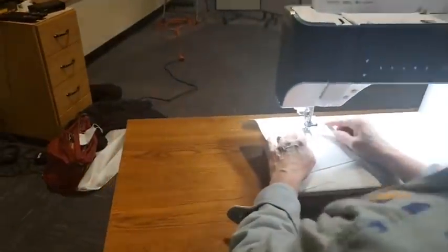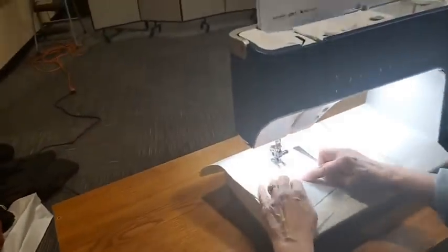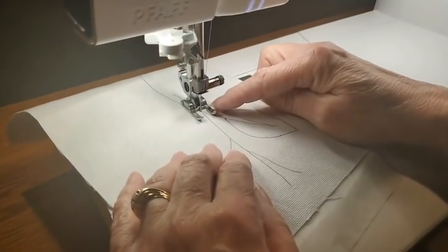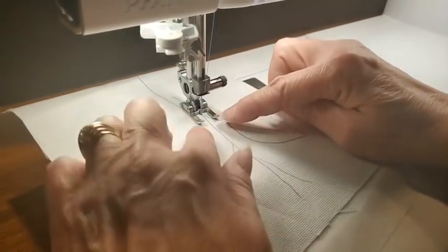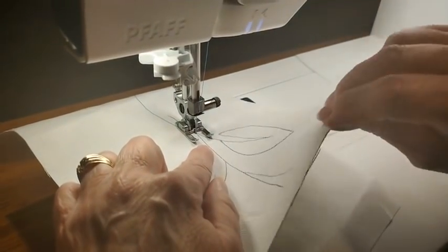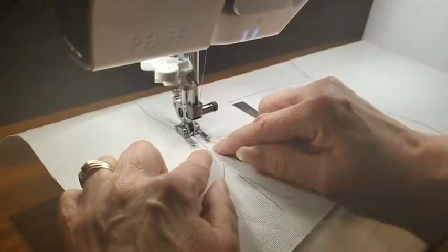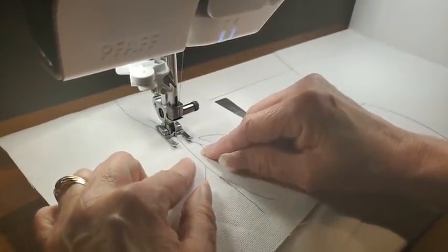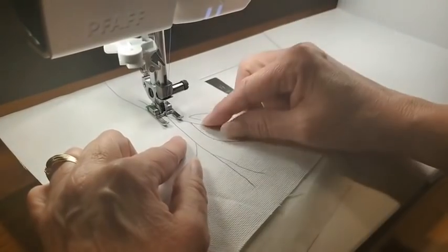So usually when I'm doing something this narrow, I will use my 6 millimeter foot because I can see just fine, and the toes are closer to where I'm stitching so I don't get any tunneling. Well, I'm using duck cloth right now, so I'm not going to get any tunneling, but if I was using cotton, I would have the 6 millimeter foot on there. And most of the time I use a 6 millimeter foot.